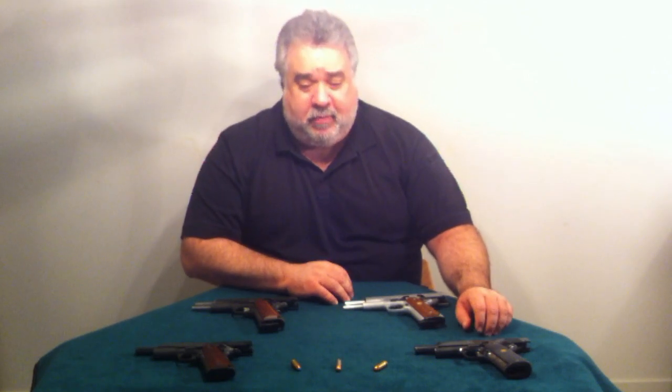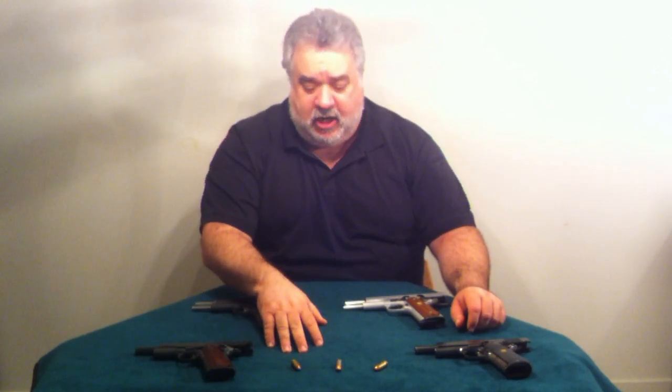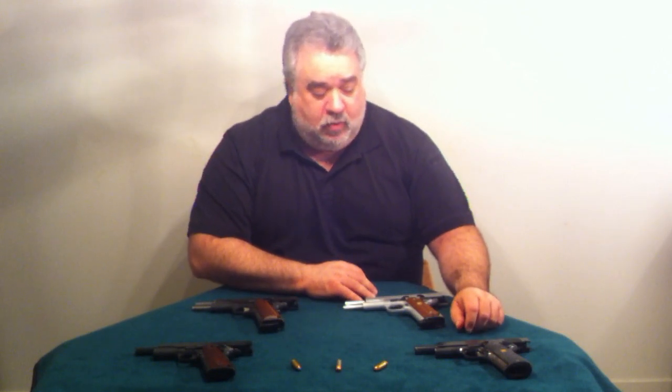The .45 Colt at the time, which was made for the Peacemaker and was also very popular, was used by the military for a short period of time. It was a single action revolver, your old cowboy style revolver if you will. The .45 ACP was a development of that cartridge. The .45 ACP, standing for Automatic Colt Pistol, was designed and developed for use with this firearm.